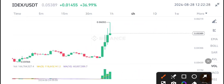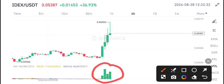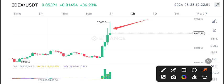Right now, I also gave you a call about IDEX coin to buy on the long side from this level. You can see here it's continuously pumping, guys. So now the latest update, guys, is that you can see this candle is looking like an inverted hammer, which shows that there is high selling pressure from this level.